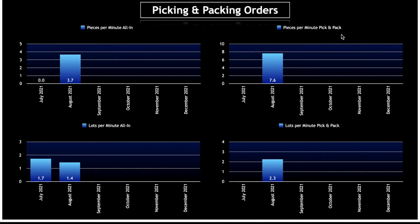And the pick and pack is just the picking of the order and bagging it up in the baggies and packing the order. So I've got 2 different ways I look at this, and the reason for that is that if I look at the all in, I don't really capture the picking and packing piece.